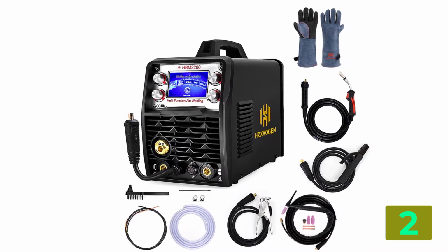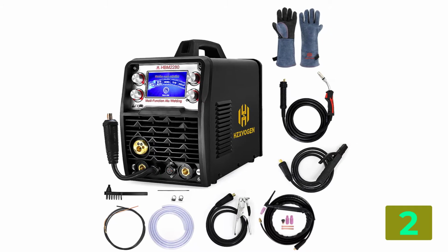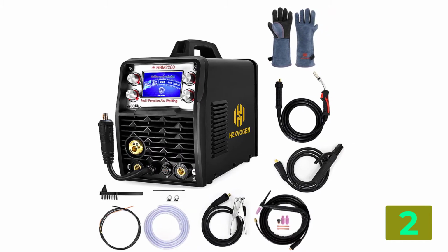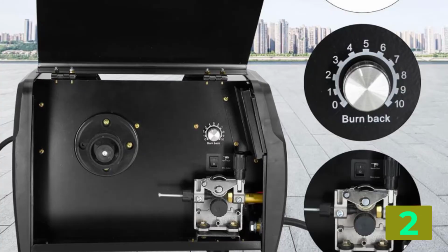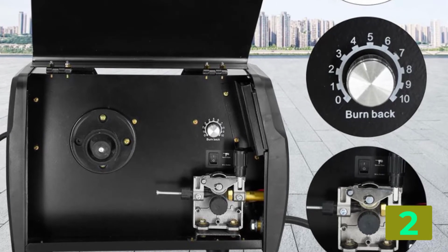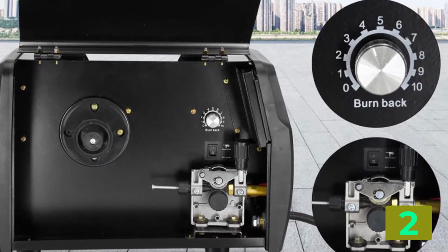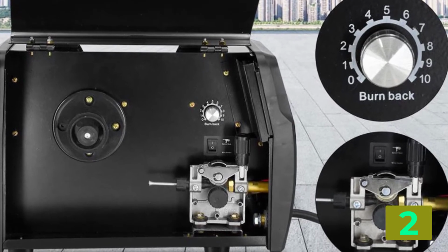Usage, MIG, TIG/ARC welder. Plug type, EU plug. Welding machine color, black. Welder wire, aluminum/solid/flux core welding. TIG welding, 2T/4T function. TIG torch, 35 to 50 square millimeter.